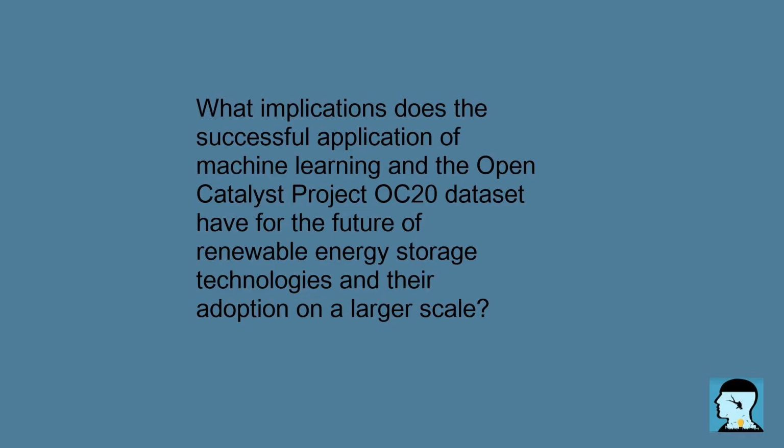What implications does the successful application of machine learning and the Open Catalyst Project OC20 dataset have for the future of renewable energy storage technologies and their adoption on a larger scale?